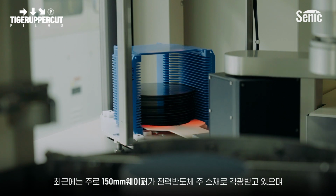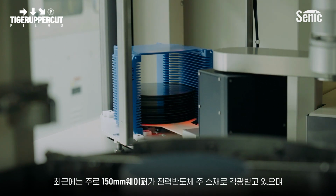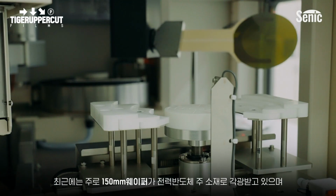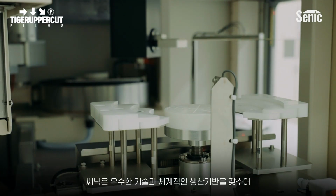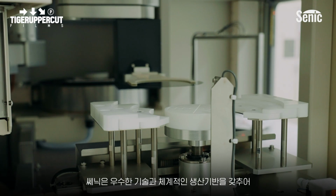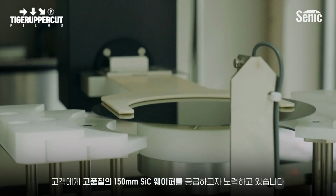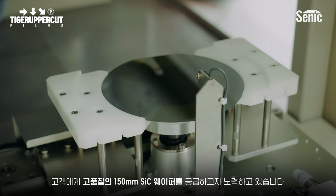Recently, 150mm wafers have mainly been in the spotlight as main materials for power semiconductors. And SENEC strives to provide high-quality 150mm SiC wafers to customers with advanced technology and systematic production process.